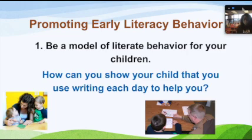Be a model of literate behavior. Things like writing notes, keeping a calendar and daily planner, posting lists of food and household needs and children's responsibilities, introducing new vocabulary words during routine conversations and while reading, and subscribing to a local newspaper and magazines the entire family will enjoy. Those are a few ways that you can be an example, that you can show your children literacy at home.